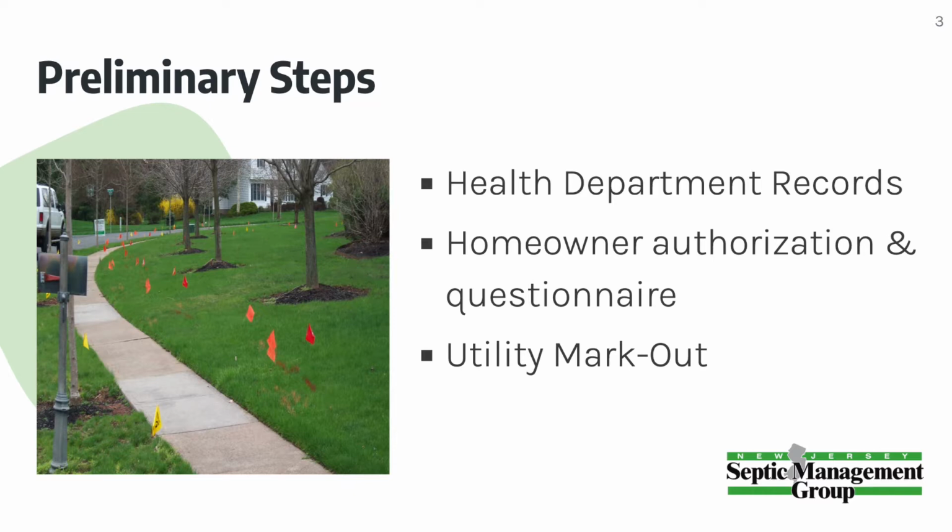Additionally, we include a questionnaire with the authorization form that provides us with information about the interior plumbing connections and water usage, all of which make for a more complete report. Also, as required by law, we complete a utility markout prior to the inspection. The purpose of the markout is to identify and locate all utilities on site, such as gas, water, and cable lines. This is required to protect the property and any people on site, not only inspectors, but homeowners and realtors as well.